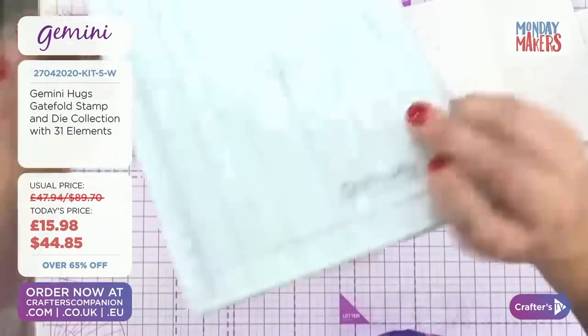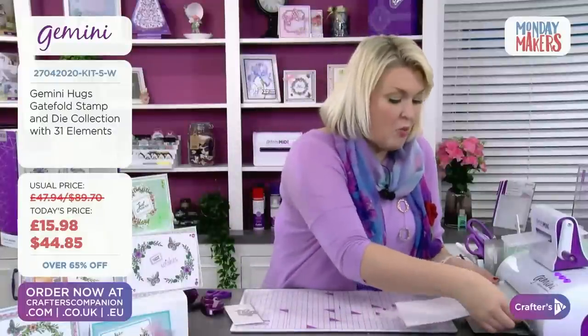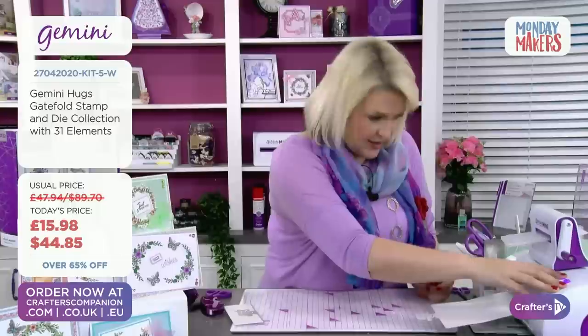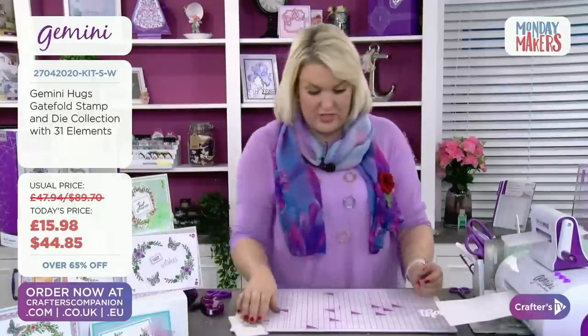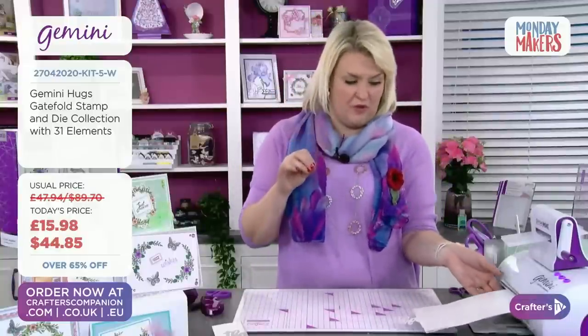We're going to put it at that edge, put this in here, and send it through. Once we know that it's cut, I'm just listening for it. That's it. I'm going to stop and reverse it out. And that will line up those thanks absolutely perfectly, right?